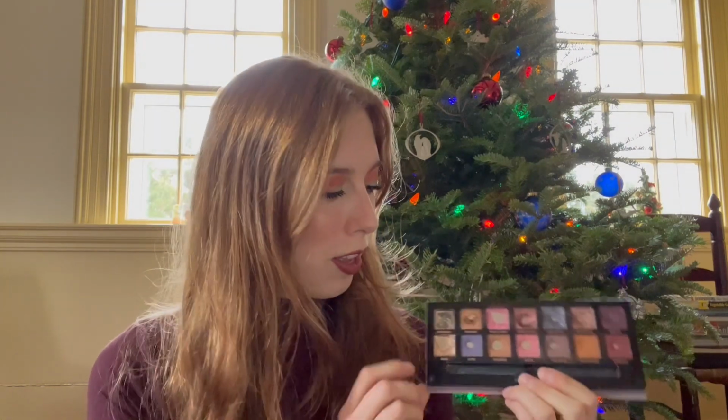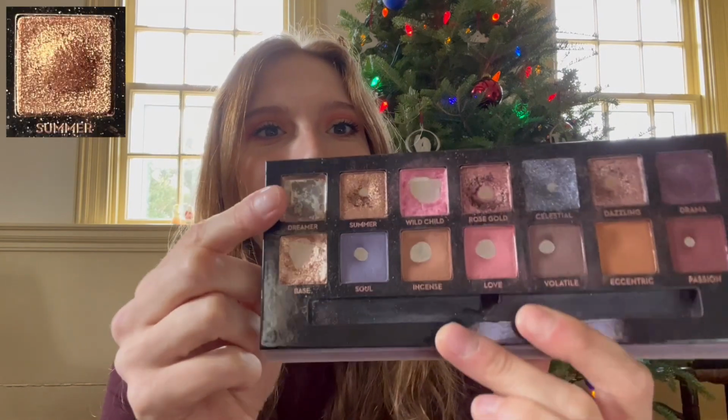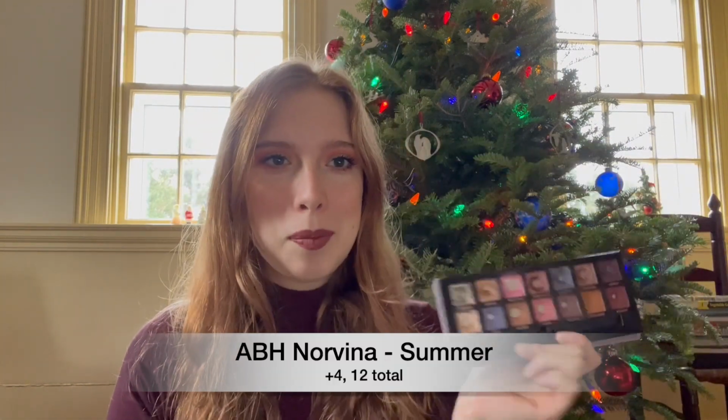Starting off with Summer, I finally did manage to hit pan on this one. In my last update, I said, watch me hit pan in like 1 or 2 uses, and that's exactly what happened. It took me 2 additional uses to hit pan on Summer, and as you can see, I have this little pan, I guess it's not that tiny anymore. I've used this one 3 times, so I'm not mad about this. I think I could have this one done by the end of the year if I just used it consistently.